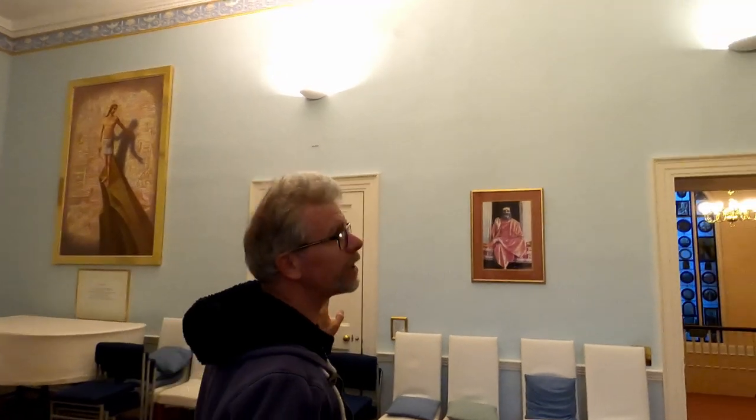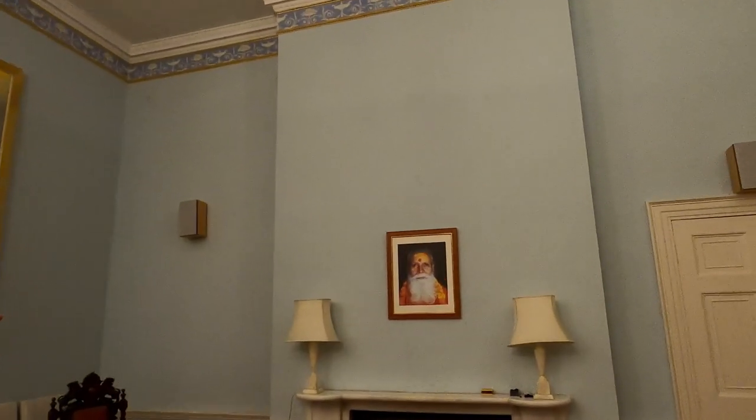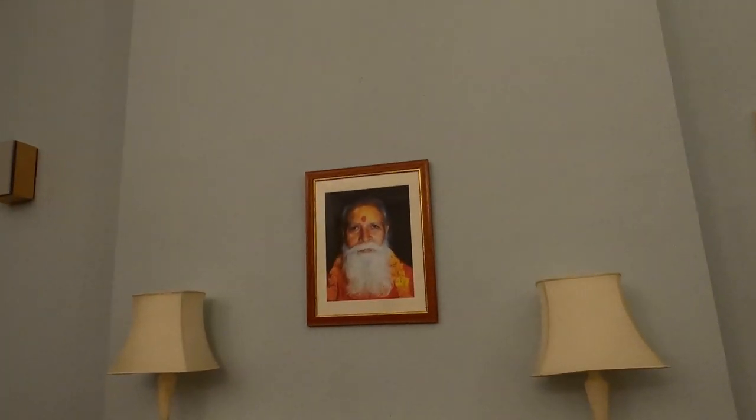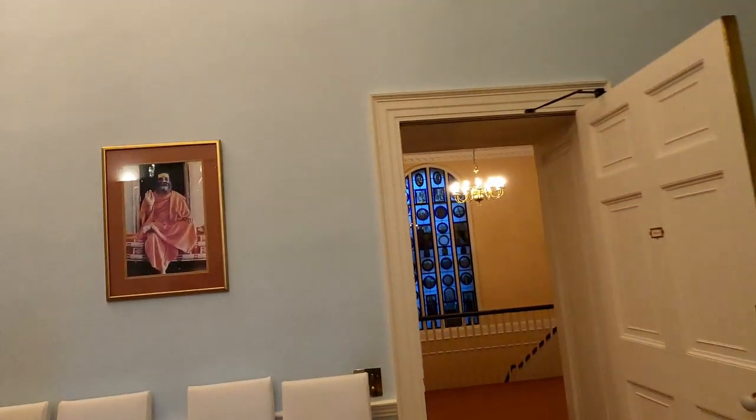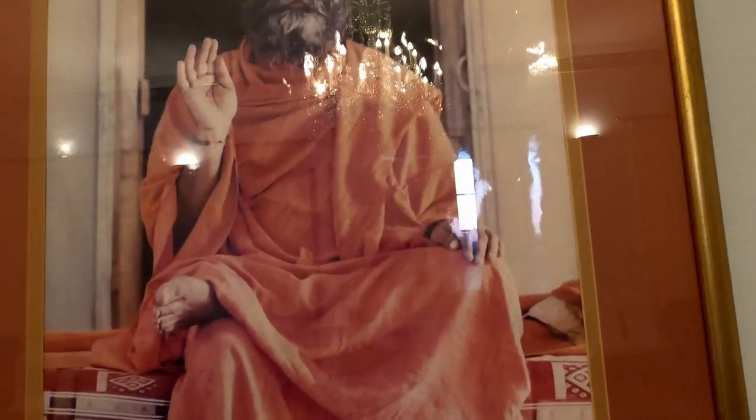The other things that you can see in this room is up there is a photograph of Sri Shantananda Saraswati, if you want to know what he looked like. And he died at the end of the last century. And the person that took over his position, we've got another photograph of over here. And he's waving at us very happily. And he's called Sri Vasudevananda Saraswati.